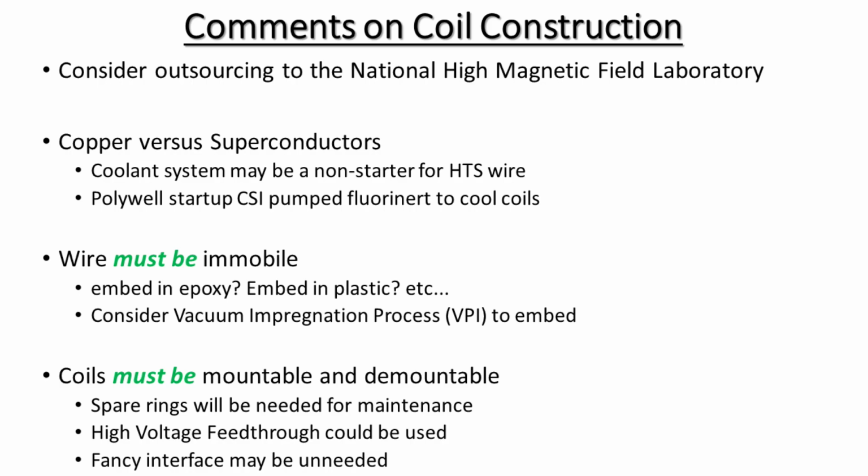Now, if you're going to do it in copper, you'd probably want to embed the coil wire in some sort of solid material like a plastic or a wax or an epoxy that would keep the wire from moving around. And there are ways to do this under vacuum that will affix the wire in place. So I would look at that.